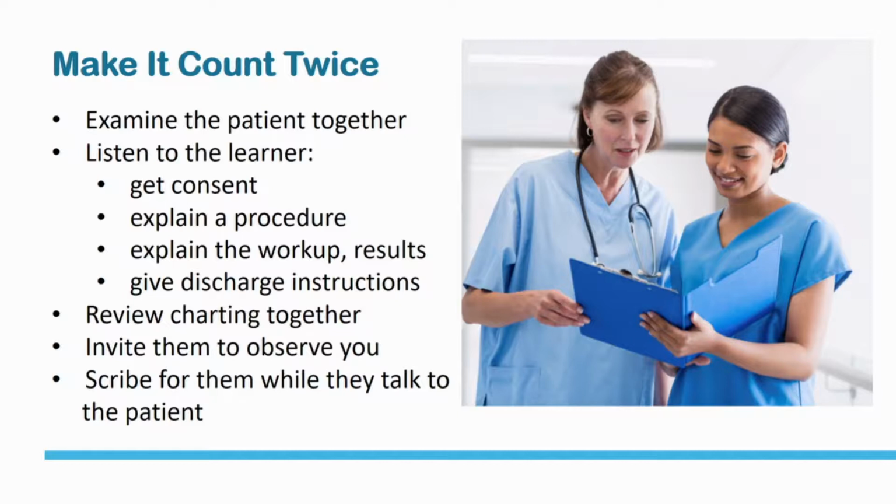Because we hate when you finally have cleared that massive waiting room and you're looking at your inbox of 45 charts, and the resident comes up and they're like, so do you have any feedback for me today on the shift? And you're like, oh my God. I actually didn't watch you do any of these things because we were running around like crazy. So if you can think about the ways in which you have to do some of these things anyway, we would encourage you to bring your learners along whenever you can.